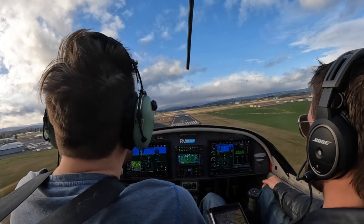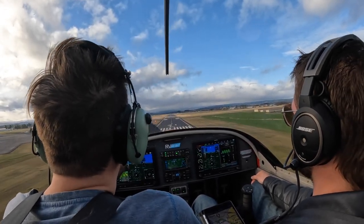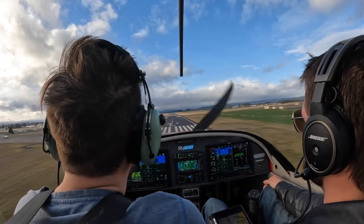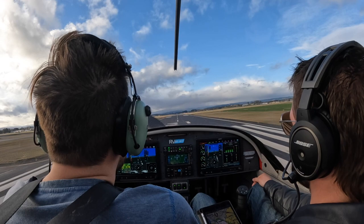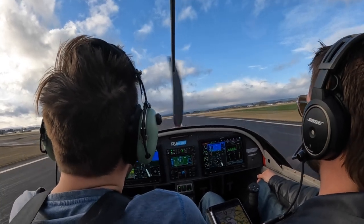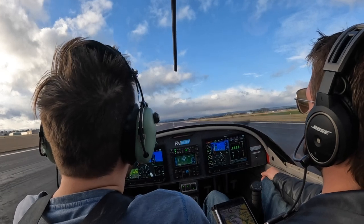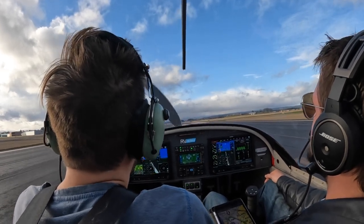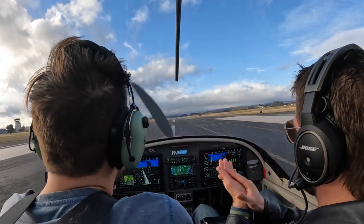60. Give it just a little bit of power so it doesn't sink quite so badly. That's not 60, there's 60. Give it a little more power because I'm... There we go. Okay, reduce my power. Track straight. Track straight, there. Power all the way out. Oh yeah. Okay.